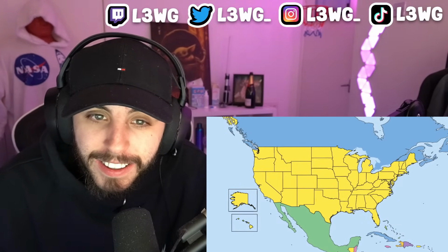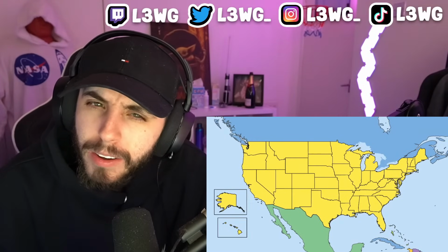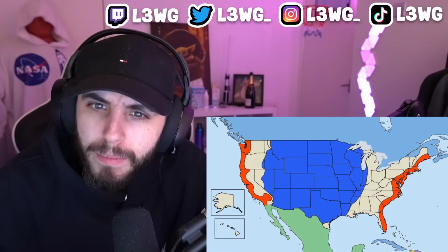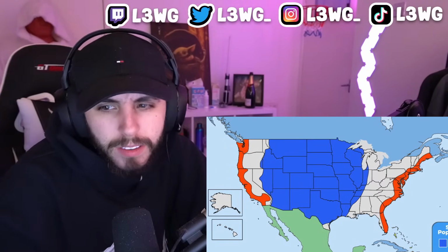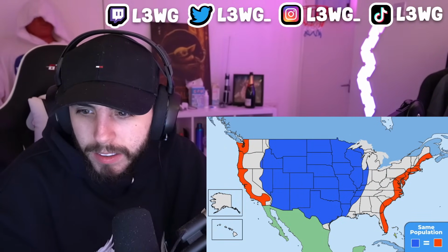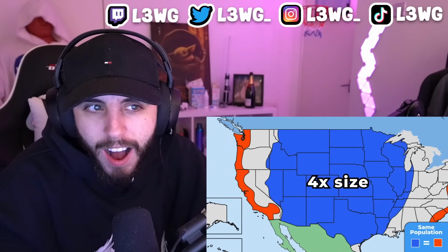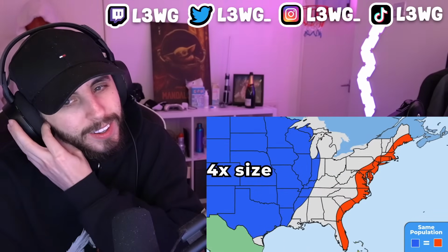Now, pay attention, as this one is crazy. Okay. When you see it on the map, you are probably aware of the fact that many people live on the coast, but the extent of it might be surprising. Both areas on the map have the same population, even though one is about 4 times larger. Fun fact is that about half of the population in the US lives within 30 miles of the coast.